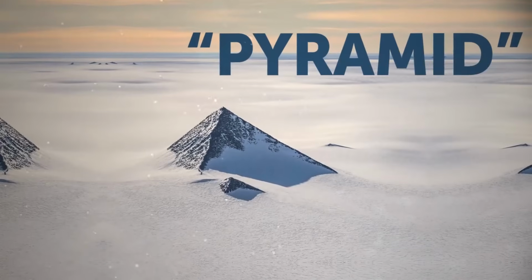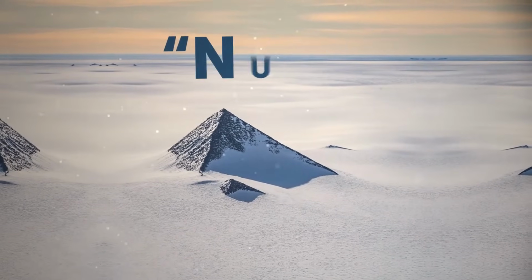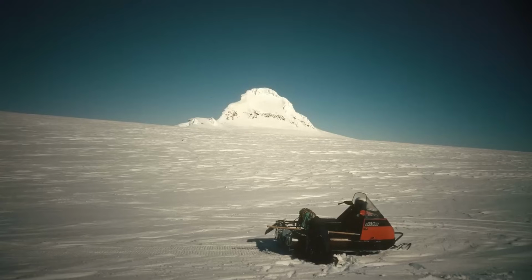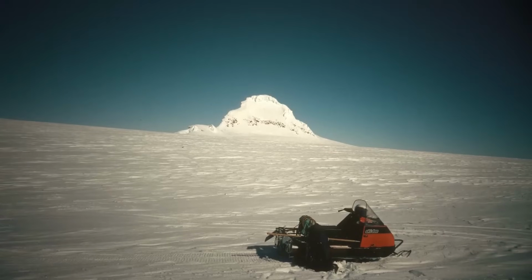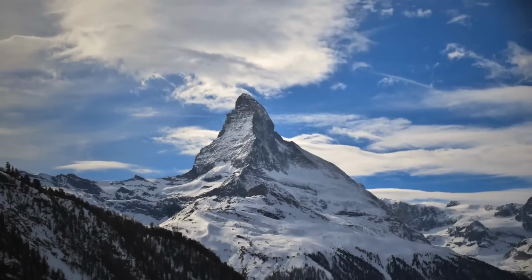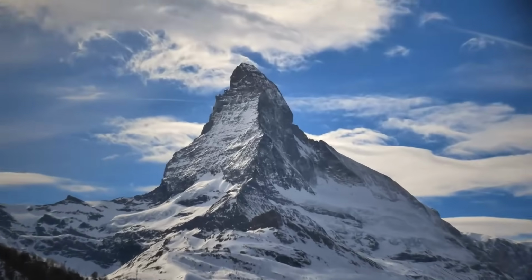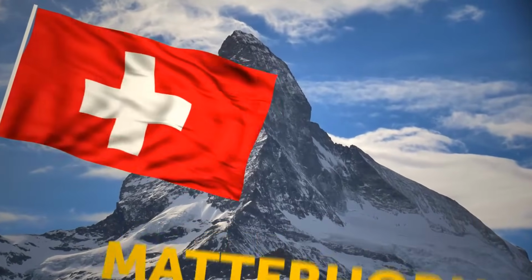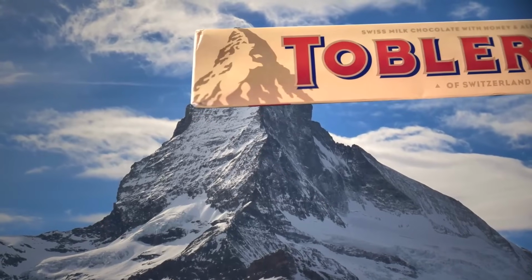It was nicknamed Pyramid, but its correct scientific name is Nunatak, which is simply a peak of rock sticking out above a glacier or an ice sheet. There are other famous peaks that look pyramid-shaped, such as the Matterhorn in Switzerland. So no, this really isn't a human construction, we're sure of it.